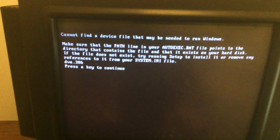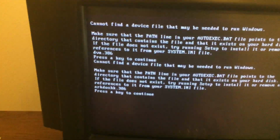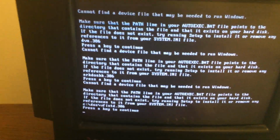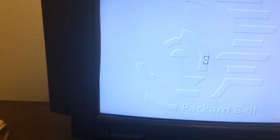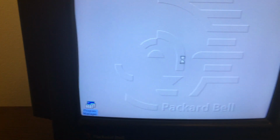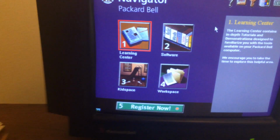All of these 386 files in the filing cabinet got deleted, and the computer cannot find any of the necessary Windows operating files. Yet I was able to use a special DOS command to at least resurrect the operating system enough to get it back open.